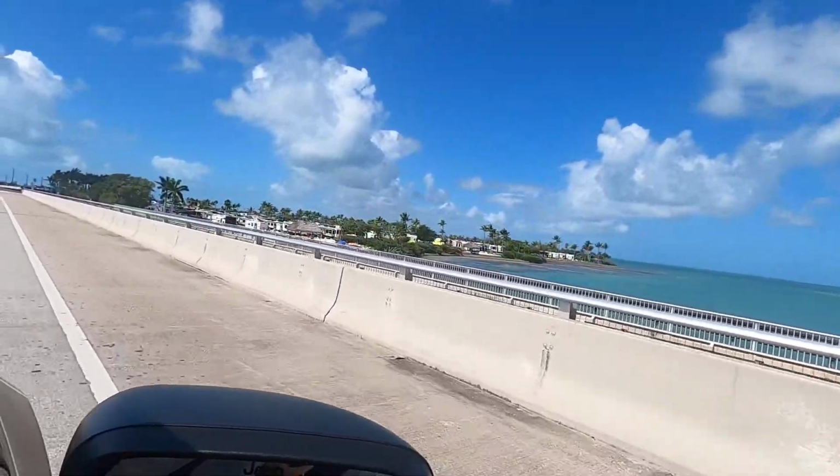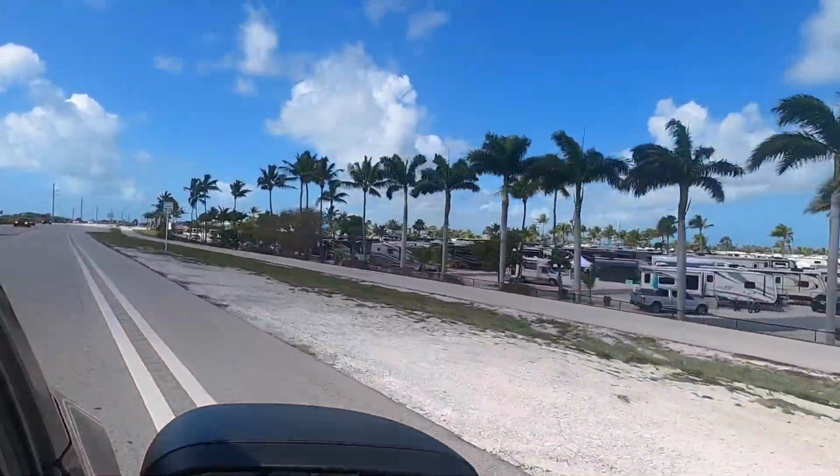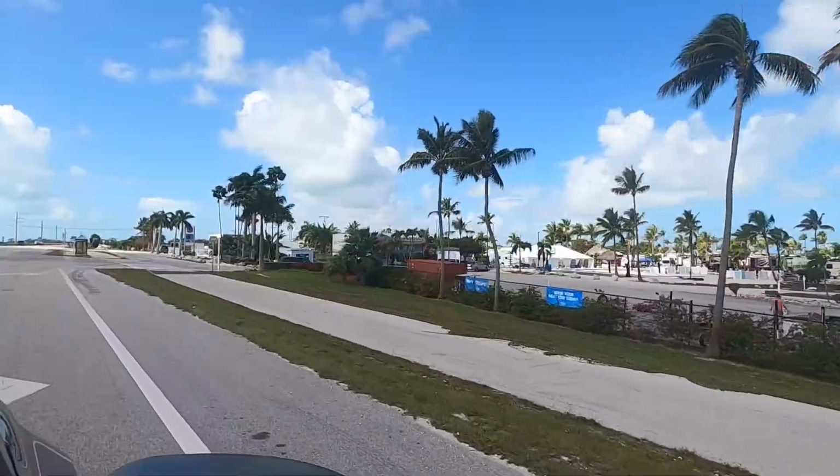Now coming upon the very small Ohio Key, upon which sits our destination, the Sunshine Key RV Resort.